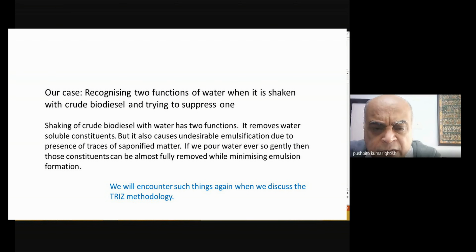So in the crude biodiesel, apart from, of course, the biodiesel, there are many impurities which are present. For example, glycerol, which is the byproduct of transesterification, and then you have got a catalyst which is used. There are traces of solvent. Then there are a few other things which are soluble in water, but if they are present in the biodiesel, it will have a very bad effect on the car. So you can't run it. Of course, the most obvious thing to do is to try and wash out the impurities with water, since biodiesel is not really water soluble.